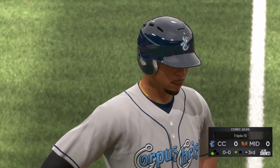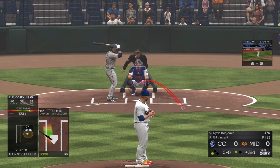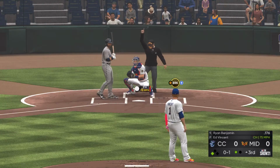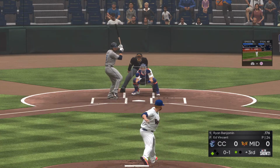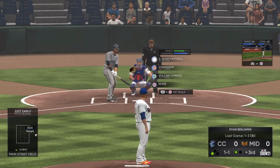Well, that's their first hit of the ball game, and they make it count as he blisters this thing to the outfield and cruises into third for the triple. We'll see if his teammate can pick him up so they can get their first run, too. Ryan Benjamin started to go around, but it's a called strike, 0-1. Off the plate, 1 ball, 1 strike.